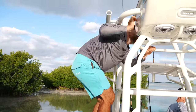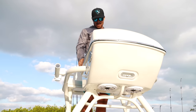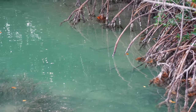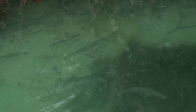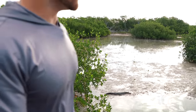So, the artificial bite is kind of turned off. So what we're gonna do is we're gonna catch some live bait and see if we can maybe catch a couple more snook. It's crazy, you can see so much from up here. Just big snook everywhere. So look at how cool this is. There's a crocodile just chilling out right there. And we're no more than probably about 2 miles from shore here in the Keys.